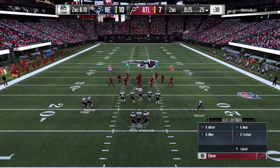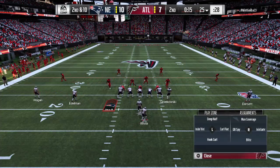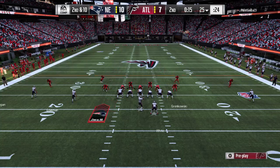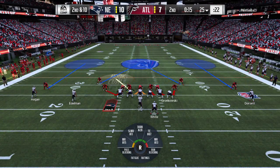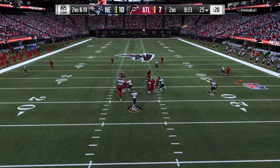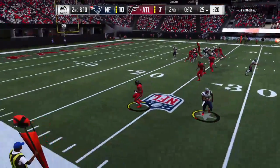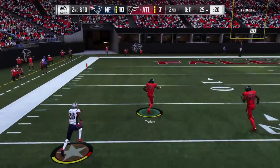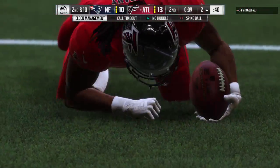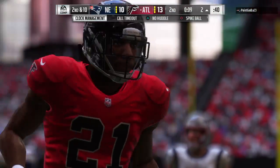Line of scrimmage, again the 25, 2nd and 10. Brady will try again on 2nd down. And Brady going to be intercepted a 3rd time. It's Desmond Trufant, and he will score. Touchdown, Falcons.